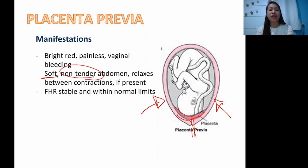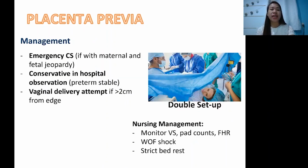It is not tender. And it relaxes between contractions. There may be contractions sometimes, pero nagre-relax naman siya in between. Hindi kagaya ng abruptia placenta na ang pag-contract ng uterus ay tuloy siya. So, fetal heart rate is stable and within normal limits. So, doc, ibig sabihin pwede natin i-save si baby? Yes. So, how do we manage this case?